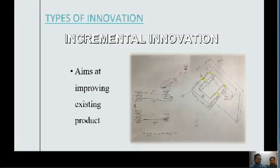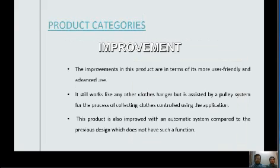I will pass to my partner. Okay, thank you, Muslim. We go to the product category. This product is an improvement on an existing product. They work like any other clothes hanger, but it is assisted by a pulley system for collecting clothes, controlled using the application. And the last product is also improved with an automatic system compared to the previous design, which does not have such a function.